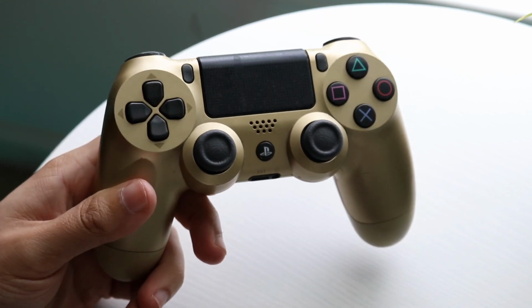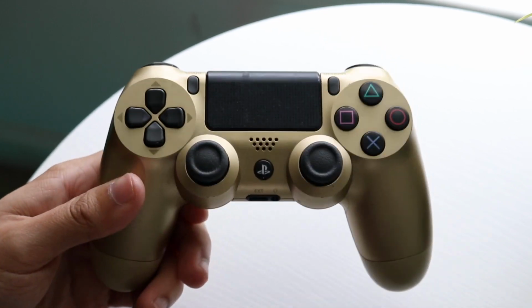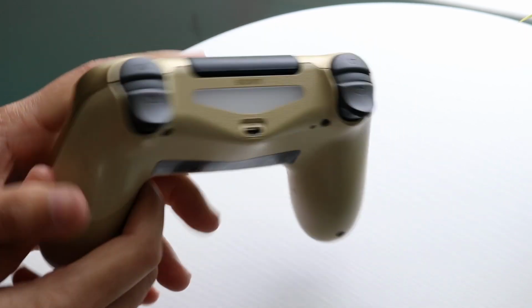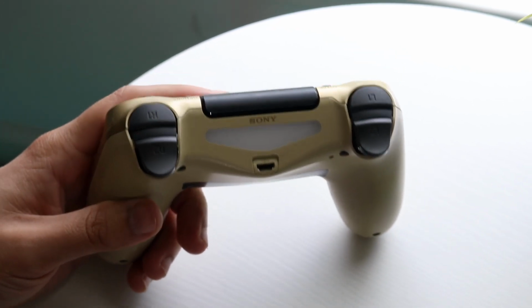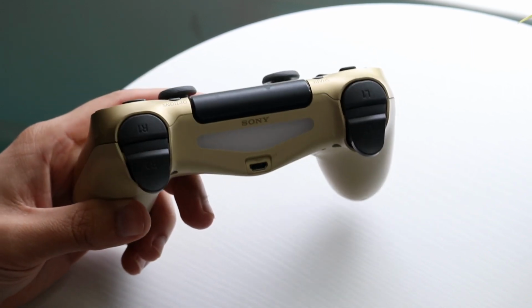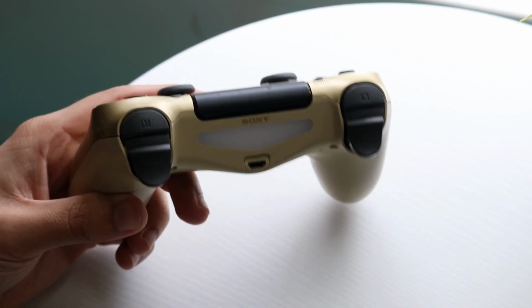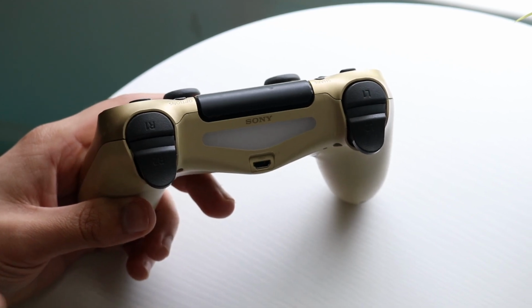Now, the one reason why this may be happening most of the time is because your controller may not be charged up completely. So what I would recommend doing first is making sure your specific controller is charged up as full as it can be. Maybe even just leaving it plugged in, maybe overnight. That might be one of the easiest ways to fix this issue. In my opinion, anytime I ran into any controller randomly disconnecting, it's usually, most of the time, because of a battery issue. So you may just want to make sure your battery is fully charged.